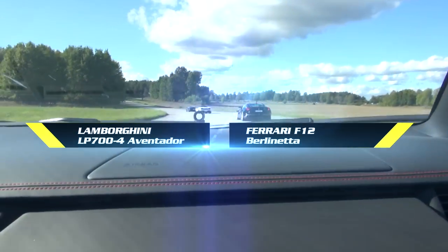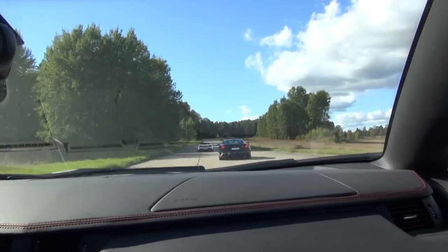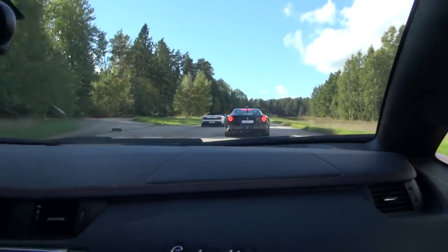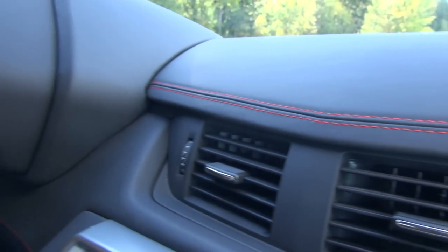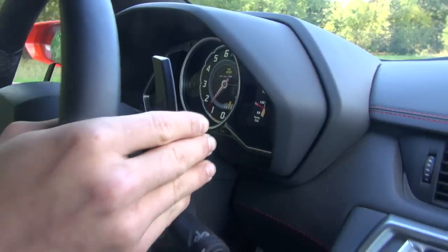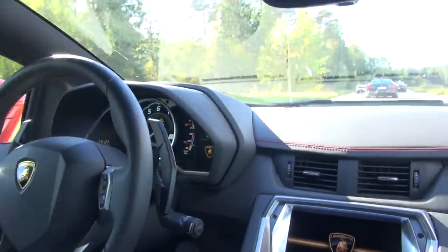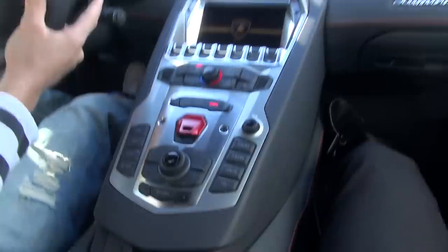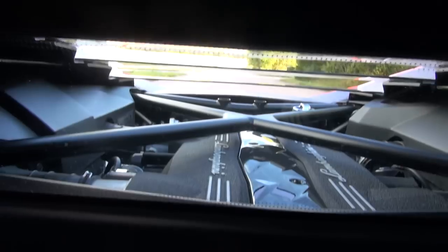Just an impression from inside the car. The sound is amazing. You can really hear the V12 engine revving there in the back. It's a really nice car. Nice details, the stitching and the interior. Yeah, Lamborghini made this really, really nice. Looks like a Tomcat fighter plane cockpit. There is the engine.